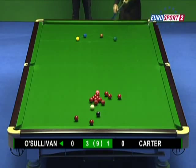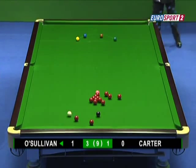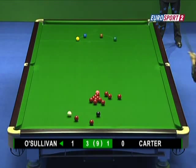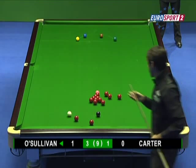Bad break-off shot there from Ali Carter, coming into the blue. That gave Ronnie an immediate chance at a red, and what a shot that is to get over for the black. Yes, 3 centuries already for Ronnie out of the first 4 frames of this match.